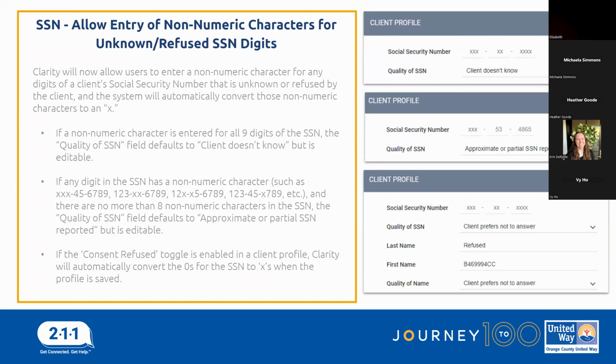Social Security number: allow entry of non-numeric characters for unknown or refused Social Security number digits. Clarity will now allow users to enter a non-numeric character for any digits of a client's Social Security number that is unknown or refused by the client. The system will automatically convert those non-numeric characters to an X. If a non-numeric character is entered for all 9 digits of the Social Security number, the quality of the Social Security number field defaults to client does not know, but is editable.